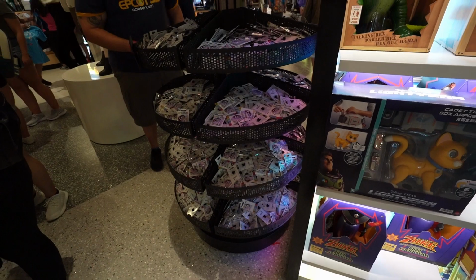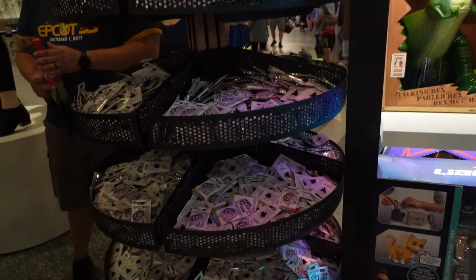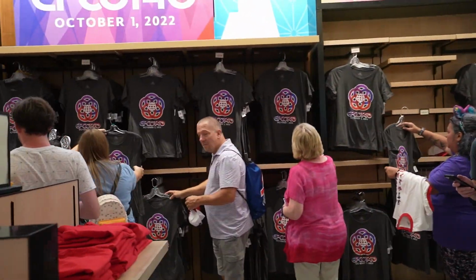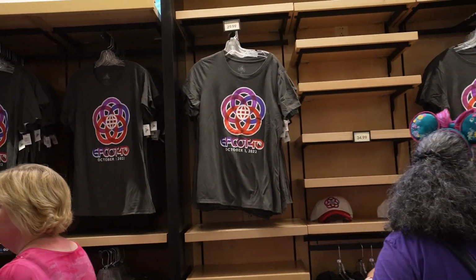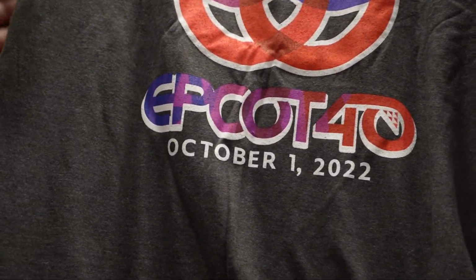I do know it's a few days long, but I think you're going to have plenty of opportunity to get this if you are looking for this at EPCOT. Here are a lot of shirts that we are seeing here. You've got the EPCOT 40th t-shirt here. It looks pretty basic, so October 1st, 2022. This is just a basic gray tee here.